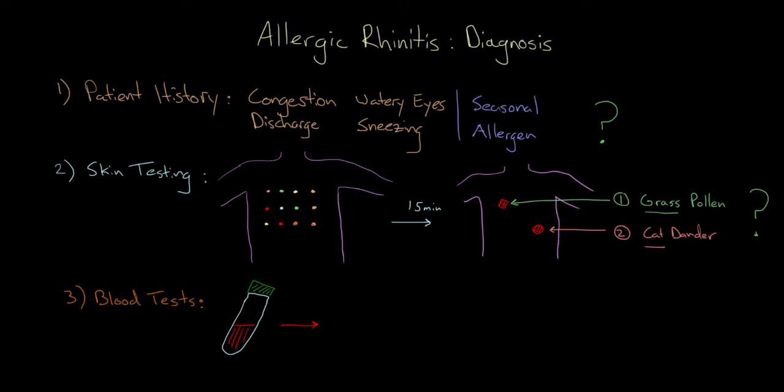Blood tests in the setting of allergies basically all look for the same thing. They all want to know, are there specific antibodies to any of these allergens in the patient's blood? And the specific antibody that we're looking for in the case of allergic rhinitis and most allergies is called immunoglobulin E, or IgE. Now, your body makes a whole lot of different IgE molecules or proteins, and each IgE is specific for a certain thing. In other words, each antibody will bind to a specific allergen.